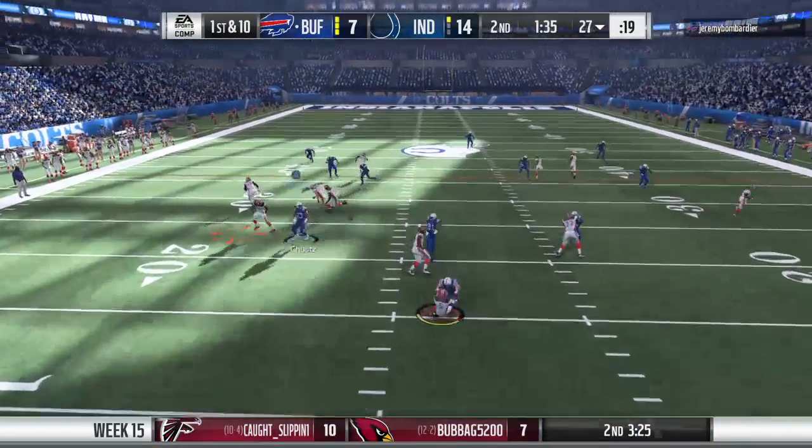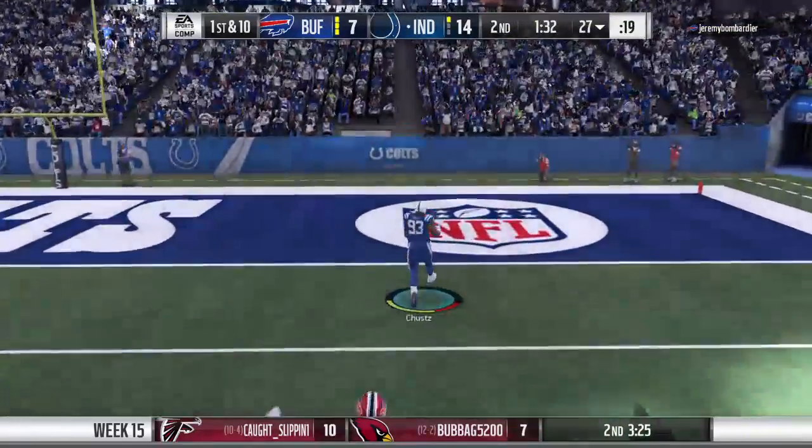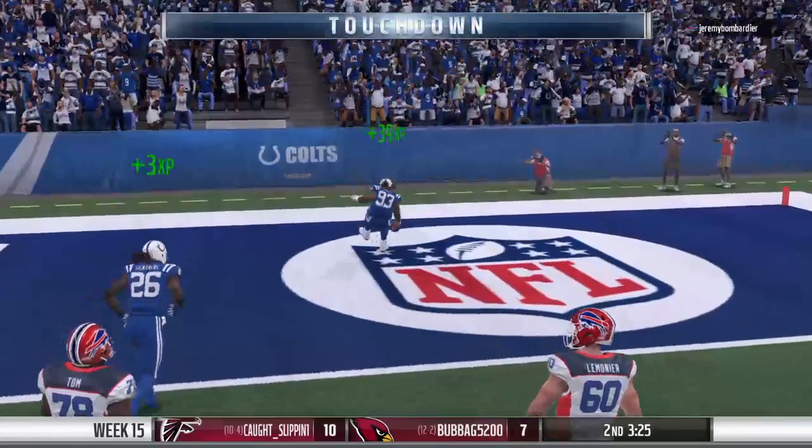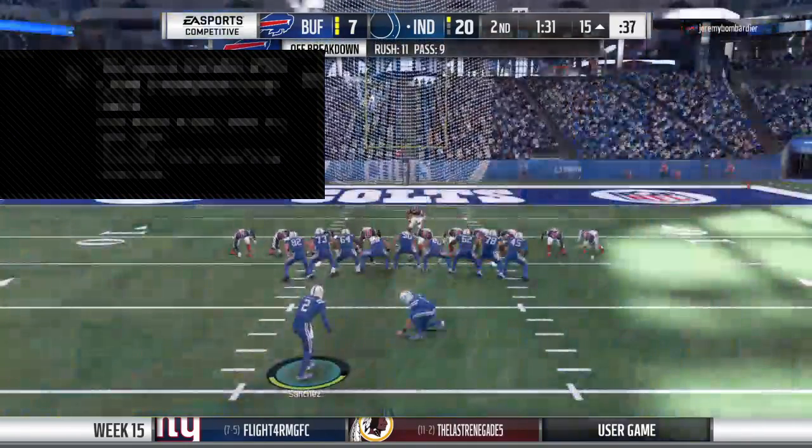They'll throw on first down with Taylor. Trying to set up the screen, and it's intercepted. Picked off at the 19. And a return for a Colts TD.